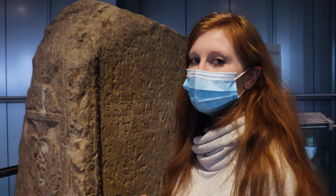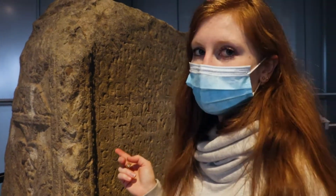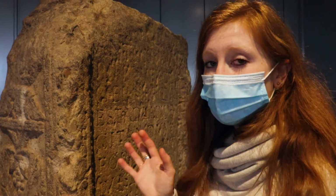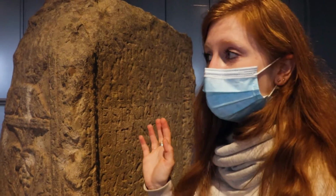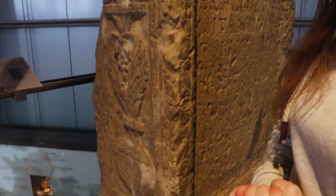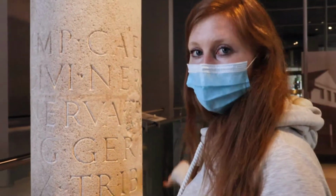Something really cool that you wouldn't have known is that these blocks they shipped from Drachenfels, which is somewhere we just went, so go back and watch the video. They shipped these blocks from Drachenfels over here to Xanten, which is really cool. Here's the Roman mile marker.